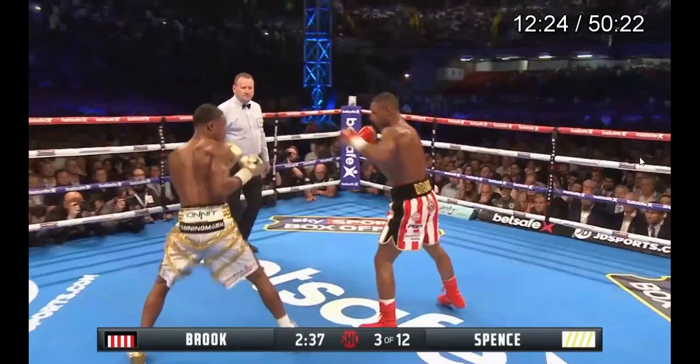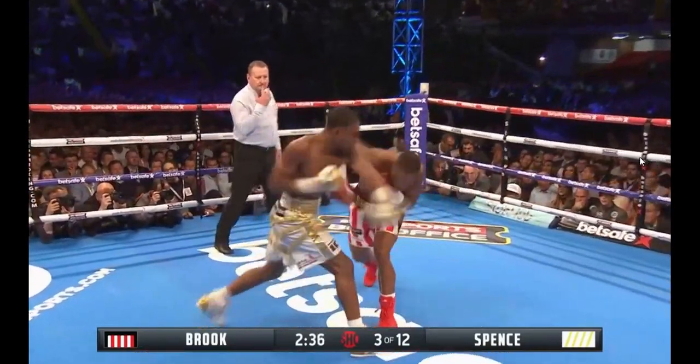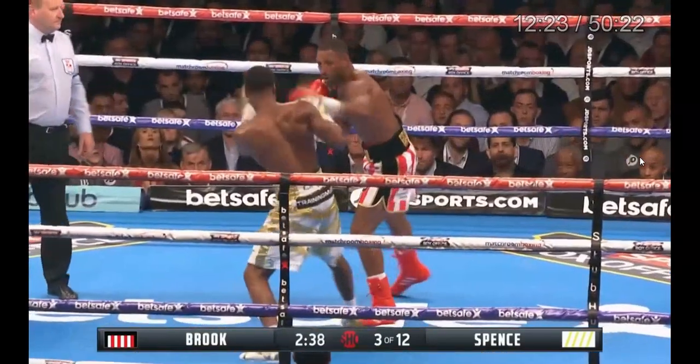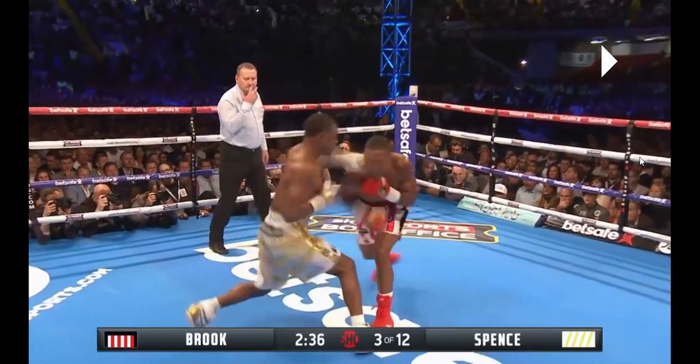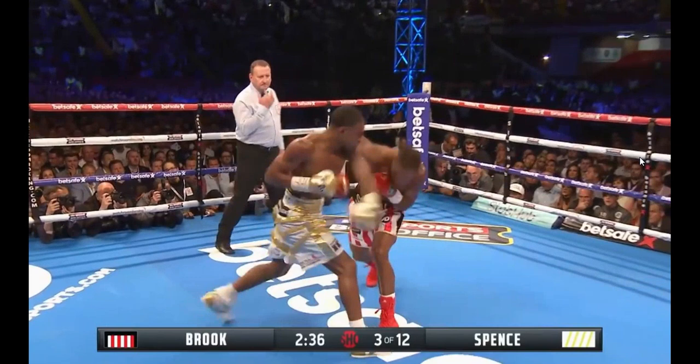Now, man, that was interesting right there. Boom, goes to the body. That is a beautiful shot, you guys. Kell Brook goes to the body, and then Errol Spence counters with the straight left hand or the left hook to the head. Beautiful shot.